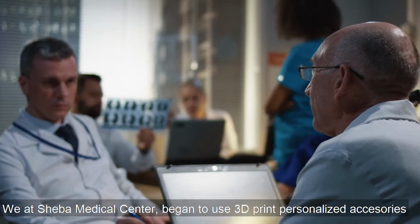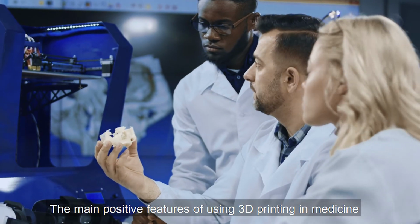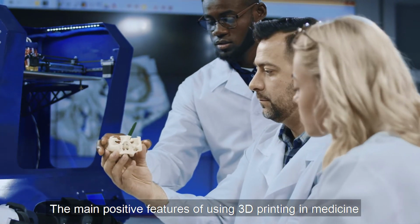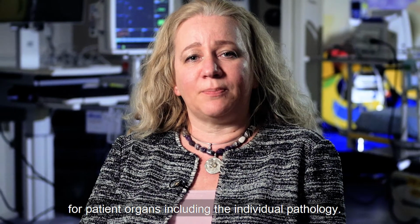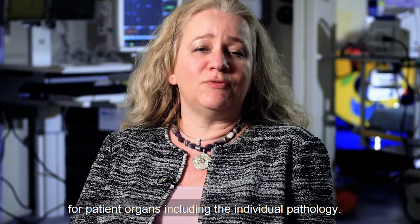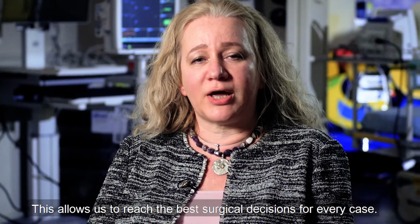We at Sheba Medical Center began to use 3D printed personalized accessories for many different surgical departments. The main positive feature of using 3D printing in medicine is giving a highly accurate, ideally personalized replica of the patient's organs, including the individual pathology. This allows us to reach the best surgical decisions for every case.